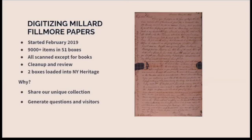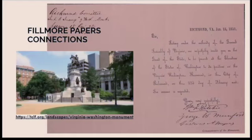The reason we selected this collection is because it's unique. We're really the only holders of this. We were hoping it would generate questions, potential visitors, and also try to get the faculty more involved, getting students interested in the digitized collection, this particular one, or maybe other ones as well. So another goal was trying to build connections, like what is the connection between the collection and other things.